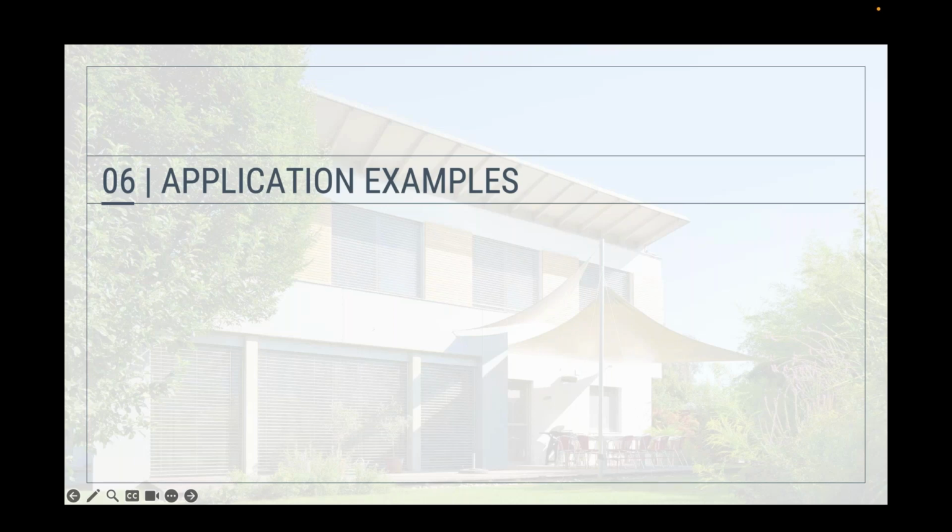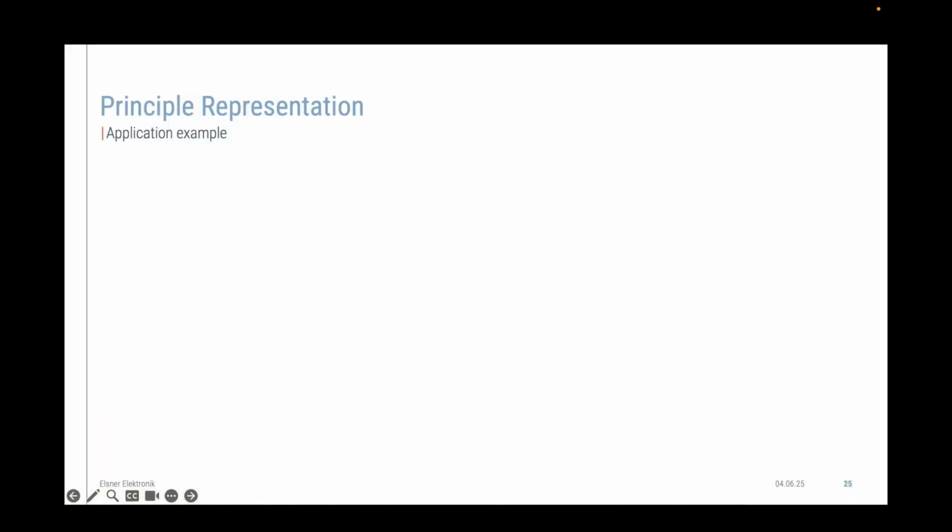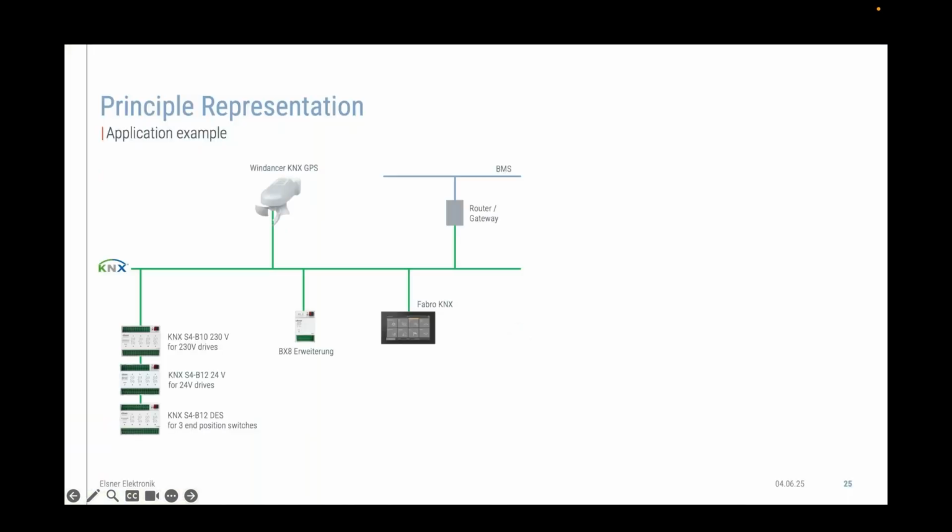Okay, if there are no further remarks, we can go ahead to the application examples. Here in the center, we can see our Windancer, which will control our shading actuator that we can currently offer for 24, 230 volt, or also motors with 3 limit switches. 3 limit switches is a specialty for Switzerland and also for Luxembourg. So if you have not heard about those motors, this is a very local specialty, I would say.